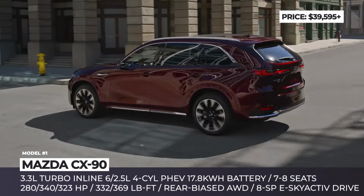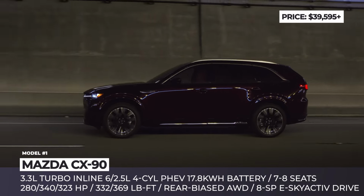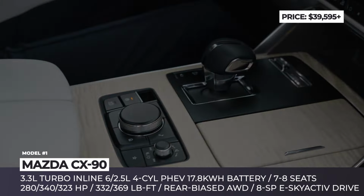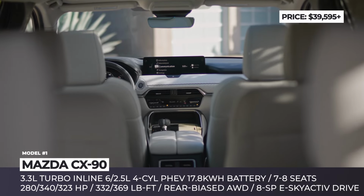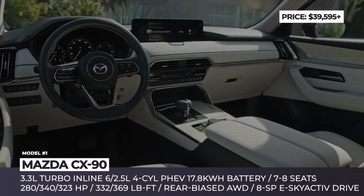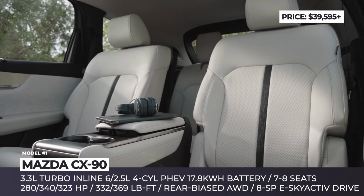All models come with an 8-speed multi-plate wide-clutch automatic transmission and standard i-Activ all-wheel drive. The CX-90's cabin exudes Mazda's reserved opulence with the leatherette seating, wood inserts, and a 10.3 or 12.3-inch display with Apple CarPlay and Android Auto.